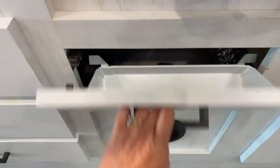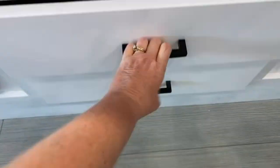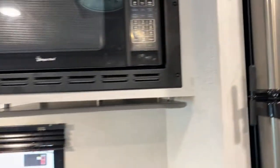Underneath that, there's a little hidden space there, I can't remember what they call that, the lean drawer. And we have some more drawers here. And there is a huge drawer here. And then at the far end, over here, we have our refrigerator freezer. This is a Magic Chef.